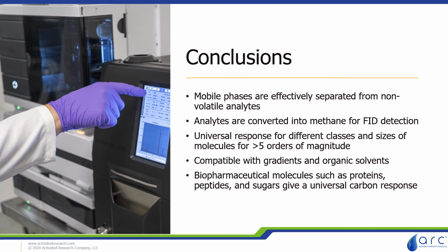So, in conclusion, we have shown that Solvair can be a very powerful detector for analysis of common biopharmaceutical compounds, including sugars, proteins, and peptides, and you can do so with a universal carbon response, allowing for a single point calibration and universal detection. This is only possible because of the detector's ability to separate the mobile phase from non-volatile analytes, convert analytes to methane, and detect them over a wide linear range.